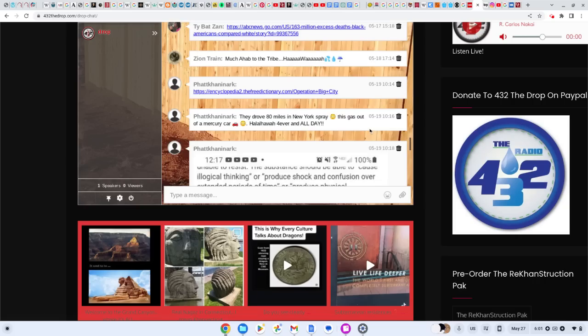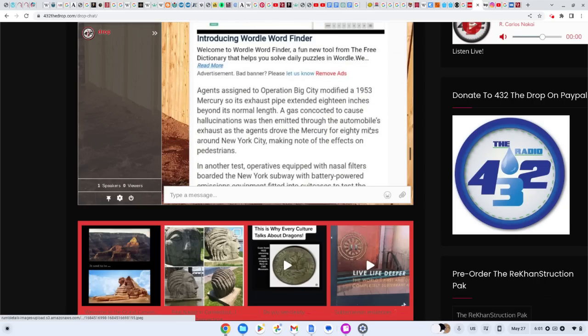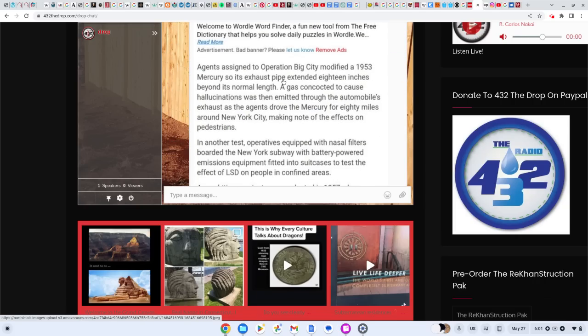Fat Con is on investigation. Yeah, oh yeah, Operation Big City. Okay, we got to drop on this. Agents assigned to Operation Big City modified in 1953 a Mercury sold with its exhaust pipe extended 18 inches beyond its normal length. A gas concocted to cause hallucinations was then emitted through the automobile's exhaust as the agents drove the Mercury for 80 miles around New York City, making note of the effects on pedestrians. So they were just running tests in New York City.